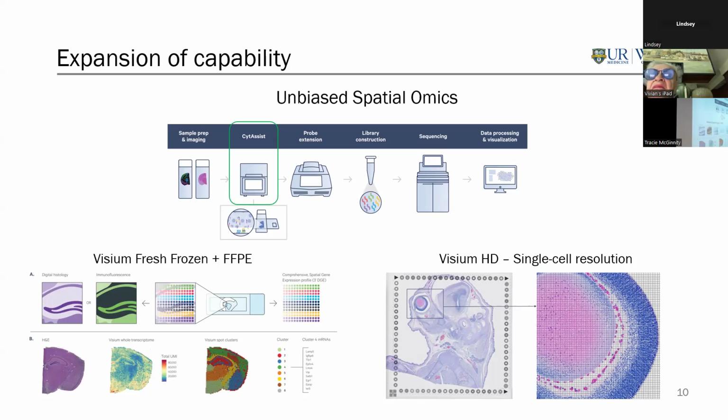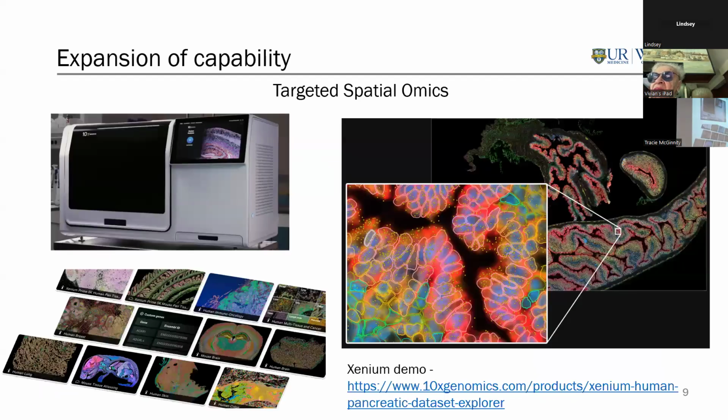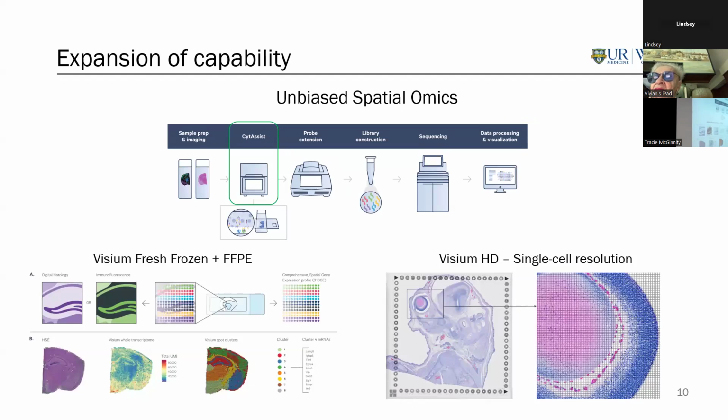So really, at the end of the day, we have the ability to look unbiasedly at large swaths of tissue, at single cell resolution, whether it's targeted with this type of analysis where you can see cells, or unbiased, where you just want to say what's better. These are also new technologies. Again, for cancer, this is very important. For most of you that are doing cancer research, you probably will have a use for this at some point.